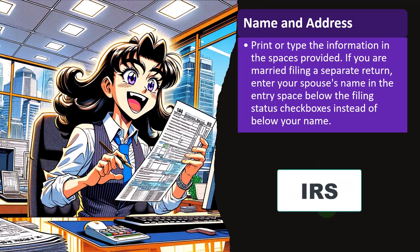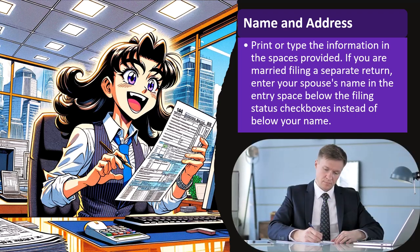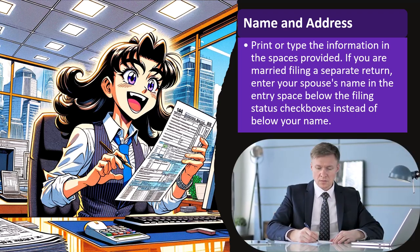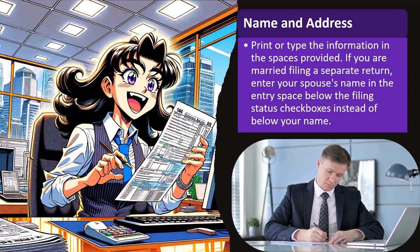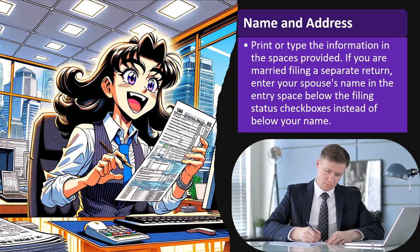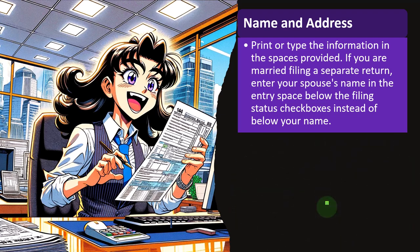Obviously, the IRS is going to want, when we fill out our tax return, our legal name, our address, and then they're going to want our identification number, typically our social security number, so that they can turn us into a number and then require that we're going to pay taxes. And if we don't pay taxes, they know where we live so they can come after us and make us. Okay. So the name and address.